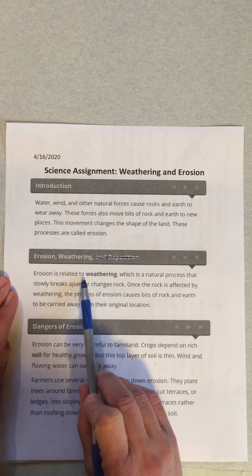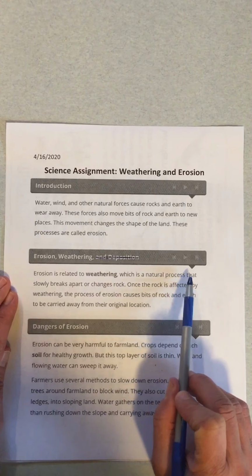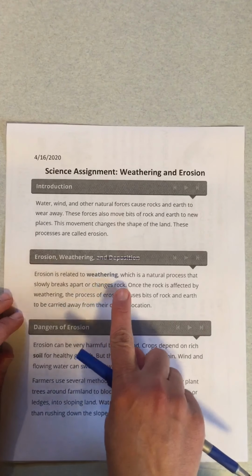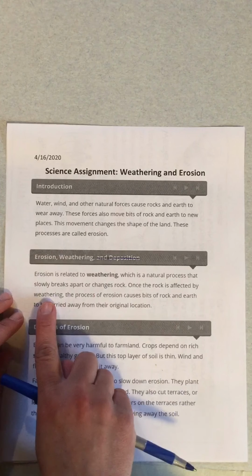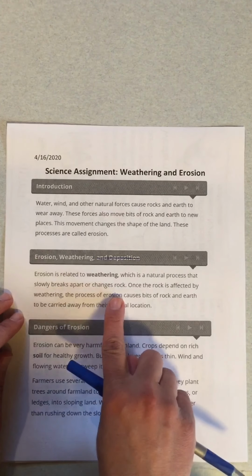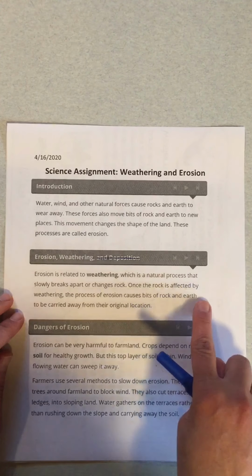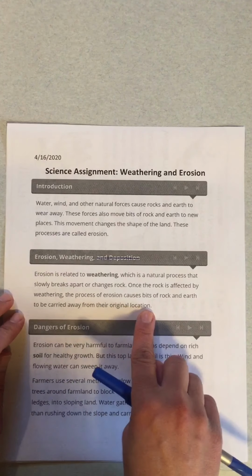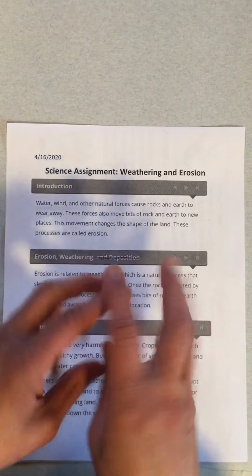Erosion is related to weathering, which is a natural process that slowly breaks apart or changes rock. Once the rock is affected by weathering, the process of erosion causes bits of rock and earth to be carried away from their original location. Location is a place. So first, weathering, then erosion. Okay?